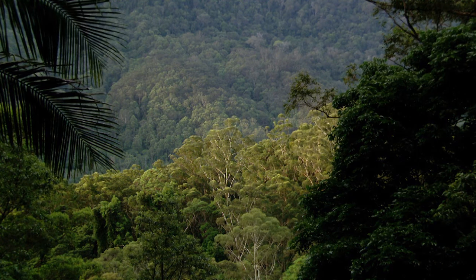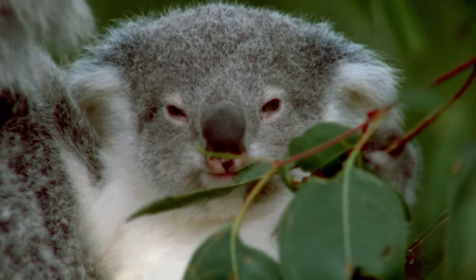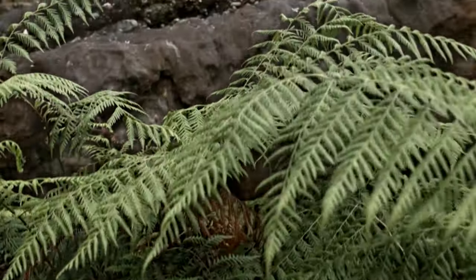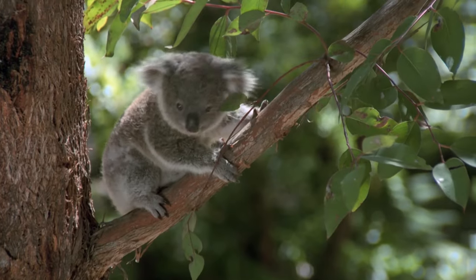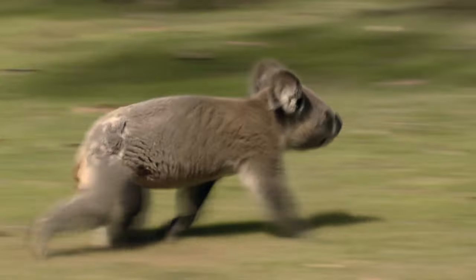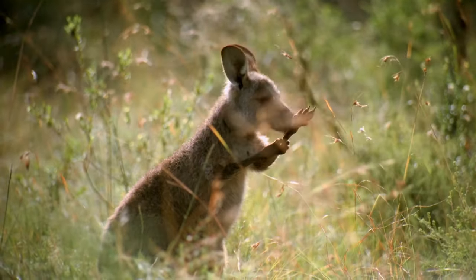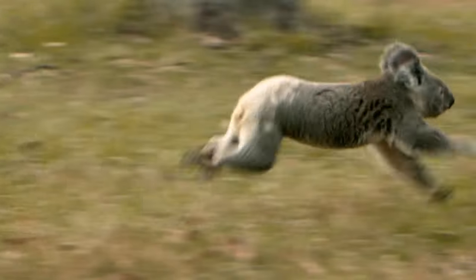By the time this joey is just over 6 months old, she will start to feed herself. Up until now, her mother has been passing on the microorganisms needed to inoculate herself for a life of feeding on poisonous leaves. Young koalas need their mothers until they are about 1 year old, and some a lot more than others. On the ground, koalas have a sauntering, lolloping gait. But when they need to, these usually ultra-slow animals can really move.